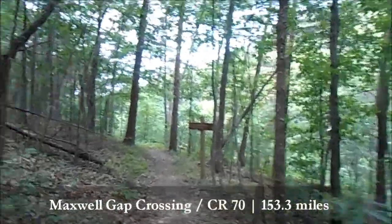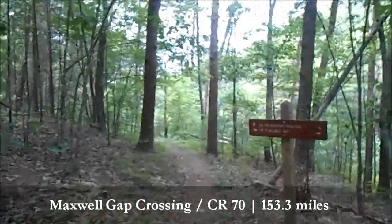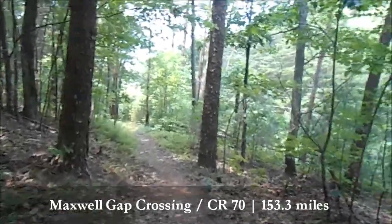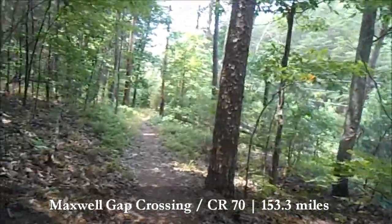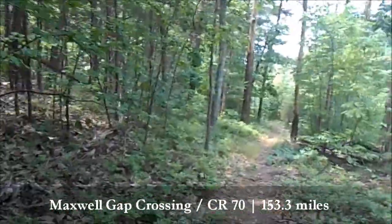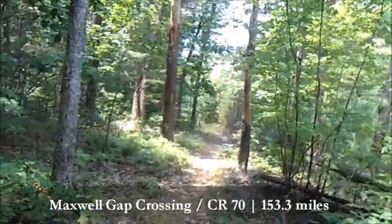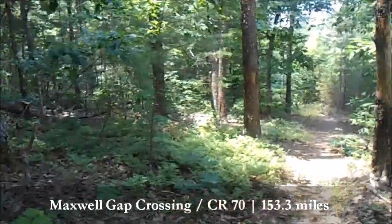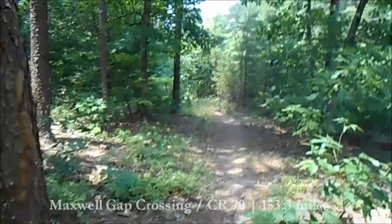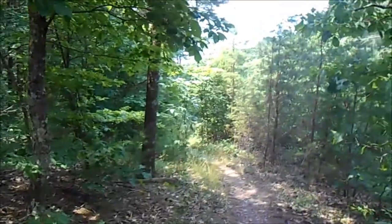Alright guys, coming down to CR 70 Maxwell Gap. I'm sorry, but I'm quitting this hike. I've been sick the last couple of days. My stomach's been upset, and I thought I felt better. I was able to hold down food for a full day yesterday. Felt great, but apparently hiking did not agree with my stomach, and I'm just not feeling it. I'm calling it quits after 10 miles. Sorry to disappoint. I'm pretty disappointed and bummed. Alright guys, over and out.